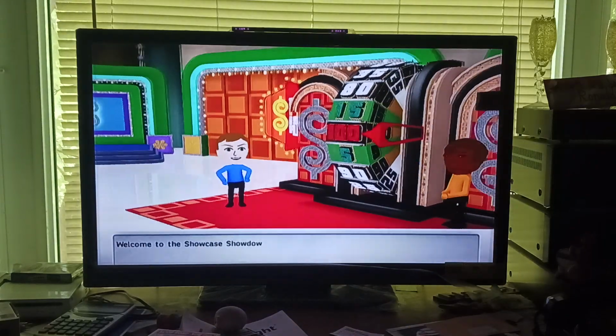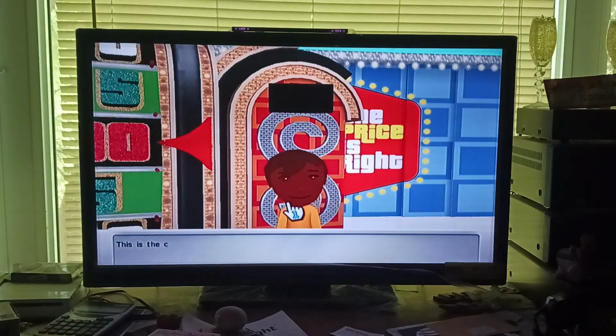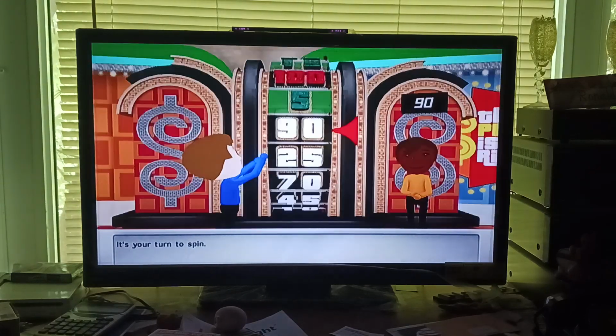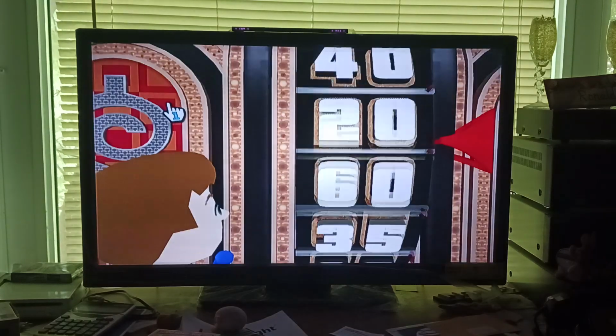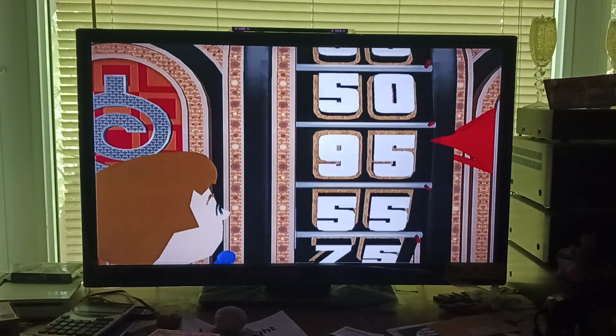Welcome to the Showcase Showdown. You'll spin. Be careful. This is the current leader. Beat him. Oh my God, you're killing me. It's your turn to spin. God, we gave this too much juice. Although, stop.